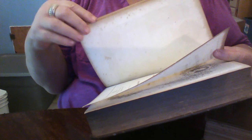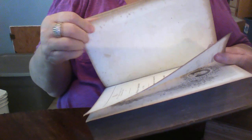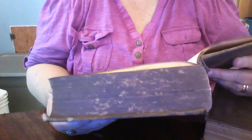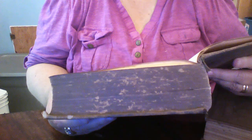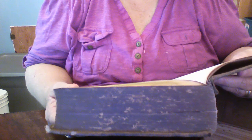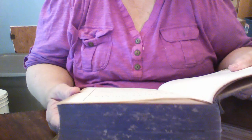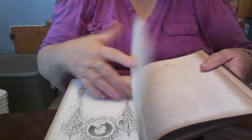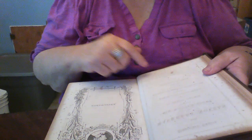Now this is thick paper. Well, this is thin. This here is thicker. This is almost like a cardstock. This is paper. And let's see, it says Abbotsford edition. The Waverly Novels by Sir Walter Scott, complete in 12 volumes, printed from the latest English edition. It's 1857. Okay, this is volume 6. How many editions? 12 volumes, it says. So this is volume 6.